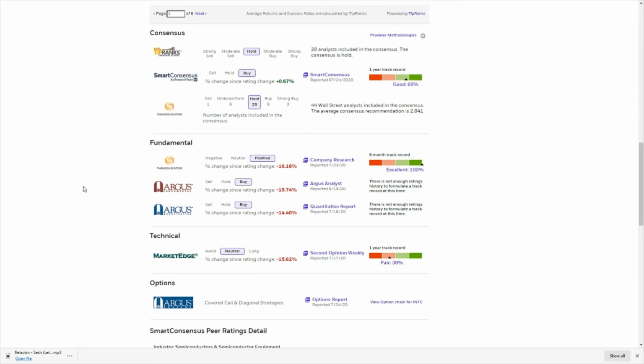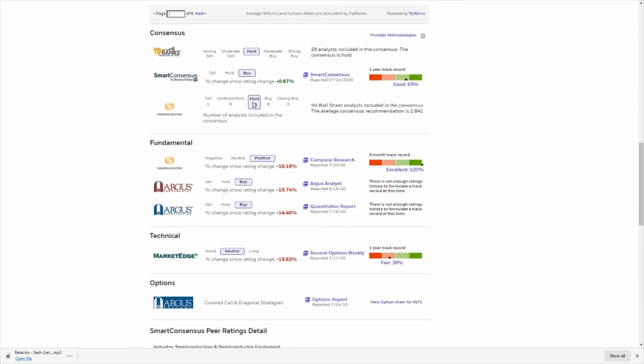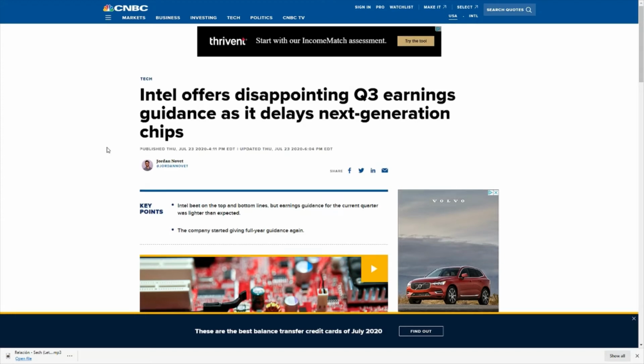And of course, right now they're saying hold, buy, hold, because the stock is right now going down. So eventually it's going to become a buy. Now, as you can see here, Intel offers disappointing Q3 earnings guidance as it delays next generation chips. So that's the main reason why the stock is going down right now.